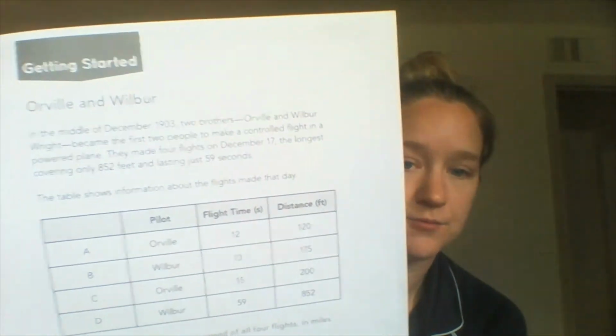All right, so we're going to go ahead and start looking at page 227, the Wright Brothers worksheet. It says, in the middle of December in 1903, the Wright Brothers became the first two people to make a controlled flight in a powered airplane. They made four flights on December 17th, the longest covering only 852 feet and lasting just 59 seconds. 852 feet in 59 seconds.